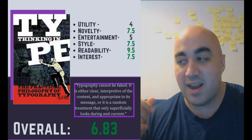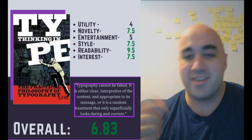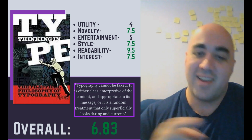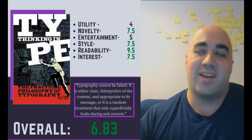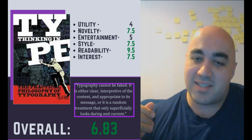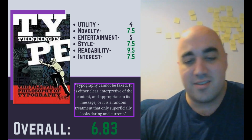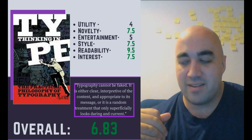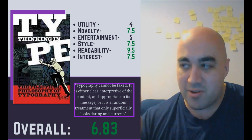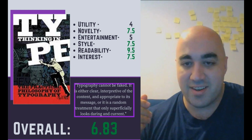For entertainment, I gave it a 5. I found the book tremendously entertaining, but it does talk about stuff like wraparound text, and it's like, okay, that's not a story. It's not talking about sex, danger, violence, or anything like that. And so I think it was pretty neutral on the entertaining. When I'm trying to rate it for other people, I find the subject tremendously interesting, so I liked it.